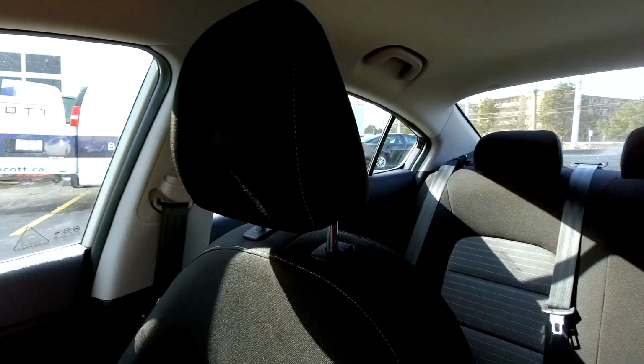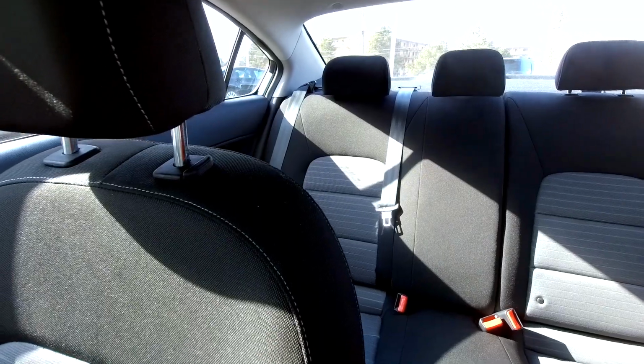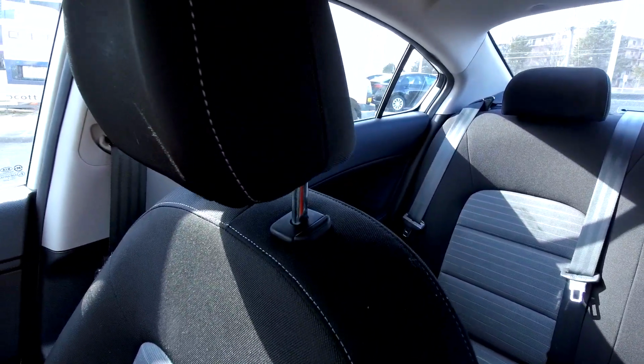Sorry for getting you a little dizzy in here. We're going to look at the back seats here. You can see it is a 5-passenger car. All the seats are sort of a dark charcoal gray with a nice lighter cloth or lighter gray in there, and they are cloth seats. There is contrasting stitching as well, so it looks nice and sharp.